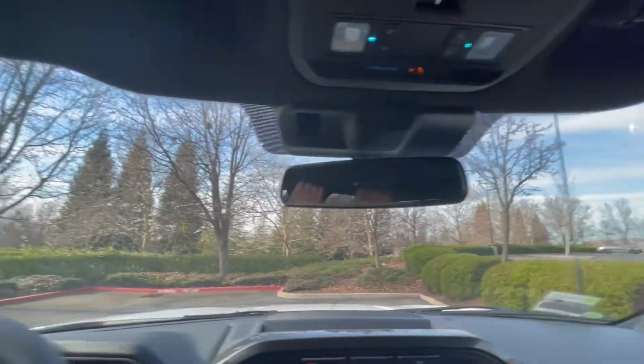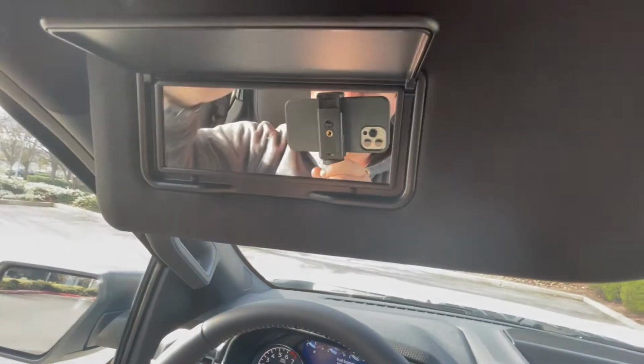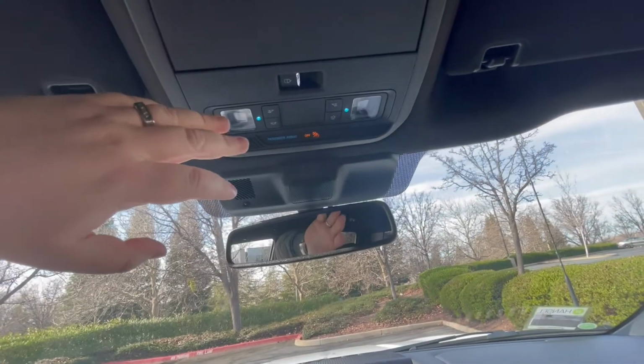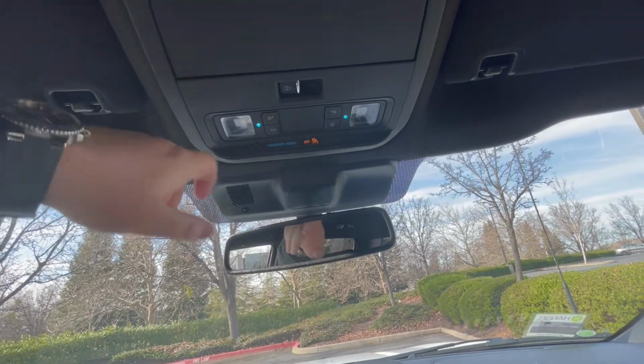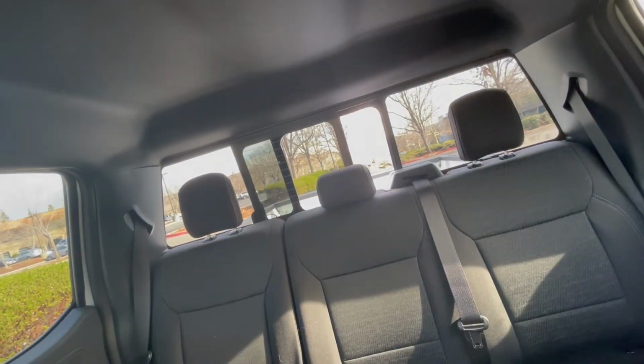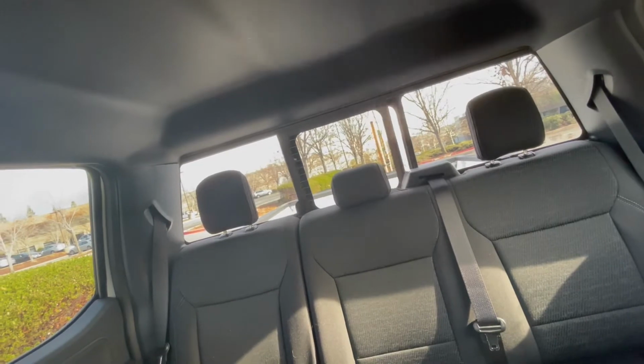Now let's go up here. We're almost done. Got your microphone for your Bluetooth. You have your vanity mirror with no light. So no light turns on there, but these are all LED. So you can turn on this one, that one. There's lights in the back. It's really great. Oh yeah, so this is actually what controls the back window. So you can stop it, you can make it go all the way. It's electric, which is really cool.